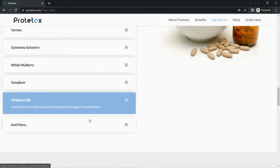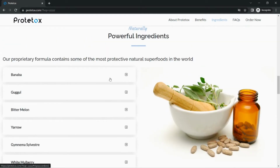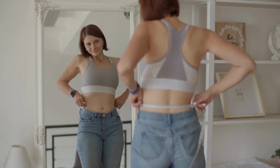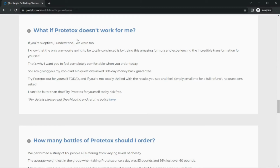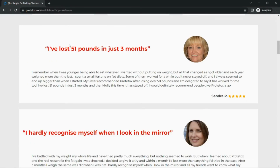The production takes place in the US in an FDA-approved and GMP-certified manufacturing facility. Talking about Protetox benefits, it helps to support healthy weight loss, improve heart health and boost energy levels and vitality. Protetox gives a 100% money back guarantee to their customers up to 180 days. In case for any reason you are not satisfied with Protetox, you can request a refund and your 100% money will be back. Protetox has many positive reviews and testimonials.